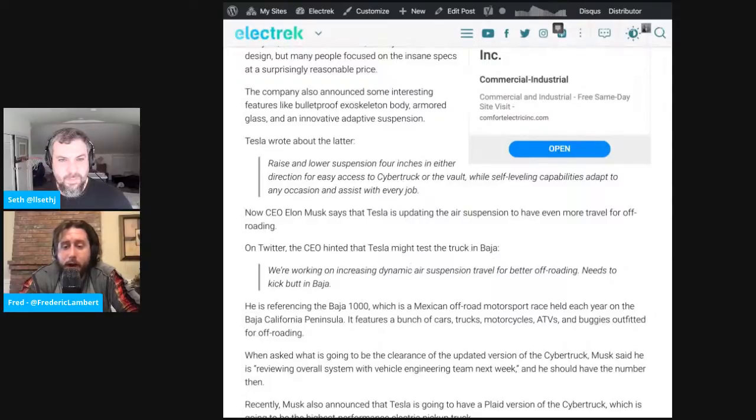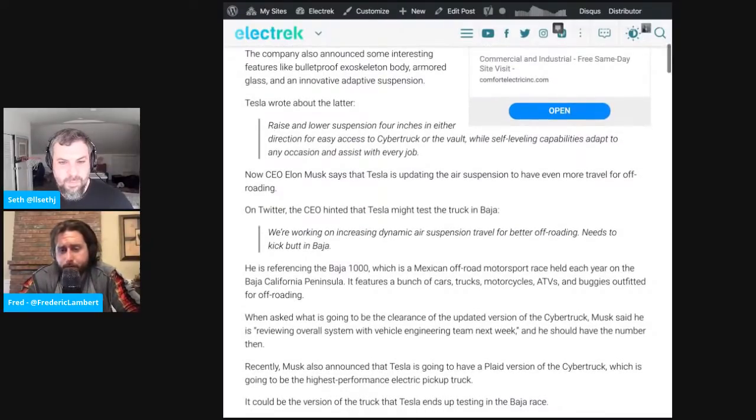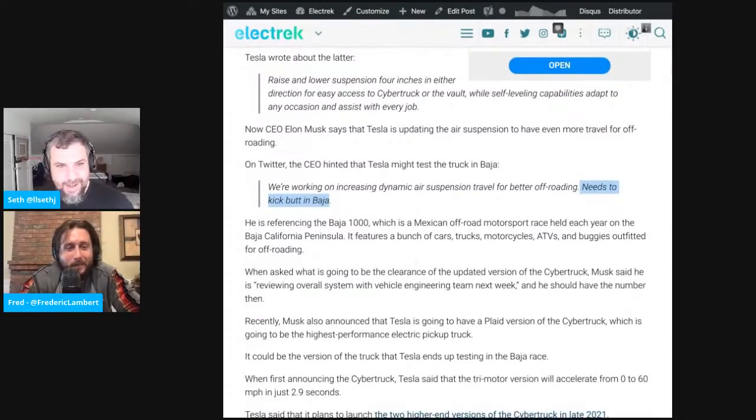It has better travel, more clearance, which he thinks is going to be better for off-roading, of course. And he even hinted that they could kick butt at Baja, meaning that Tesla could get the truck to Baja and test the car, which would be fun. The fact that he said it means it's happening. I know they're already setting up that thing to go through Baja, which means we've got to get our drones and go down to Baja. That would be nice. I'll be up for that.